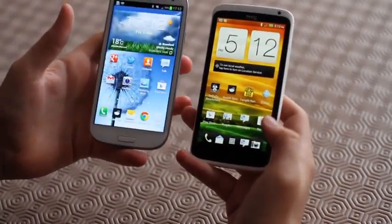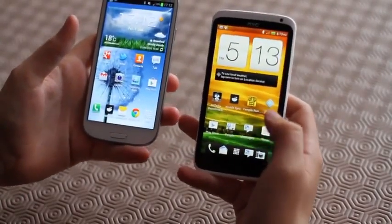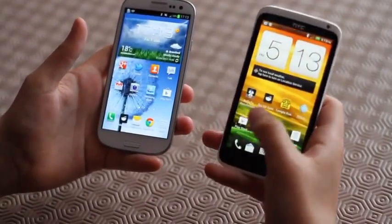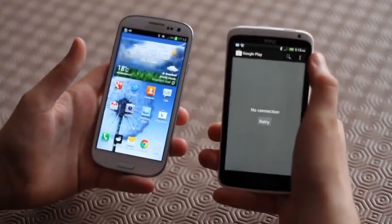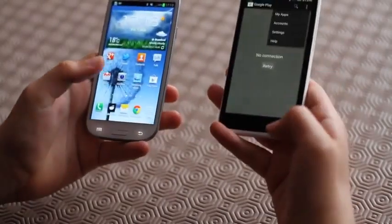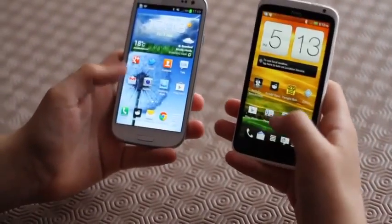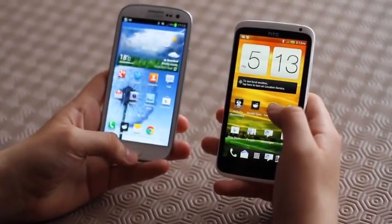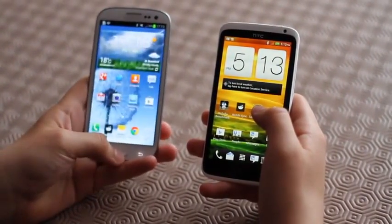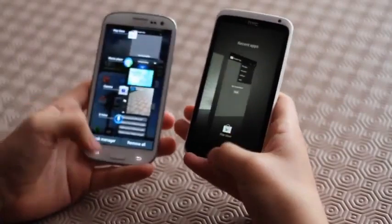The One X, if you switch between apps a lot, has the recent apps button in place of the menu button, because the One X favours Ice Cream Sandwich's menu button on screen. So if I open up the Play Store, up here you'll see the 3 dots used on screen in place of the soft key on the S3. So instead you get the recent apps button in its place, which I suppose is nice enough if you like to switch applications. The similar function can be triggered on the S3 by holding down the home key. Not quite as nice as the One X, but performs the same function.